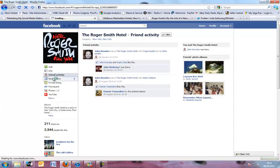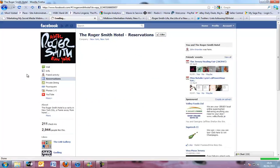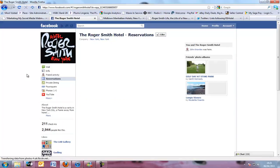Now here we go, we've got the reservations page. I see a lot of hotels and a lot of businesses, and they don't actually help themselves because they don't really have a link to how you can get involved with the business. Now it's taking a little time to load, but it's a third-party application that links in to their overall booking system.